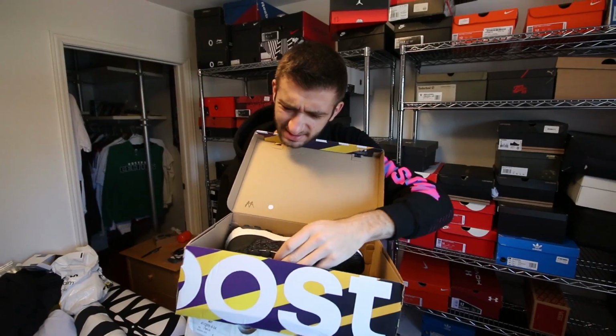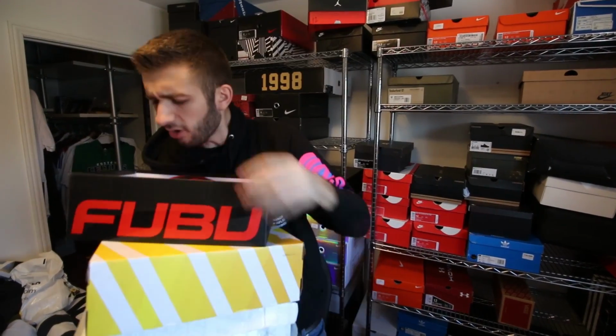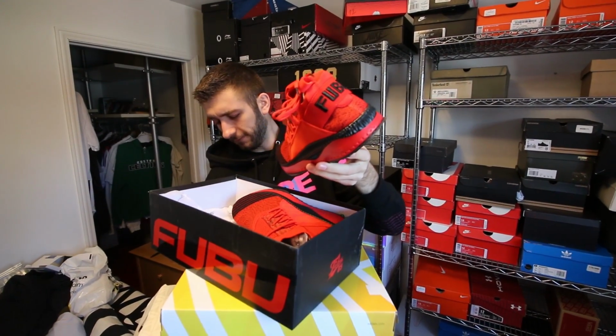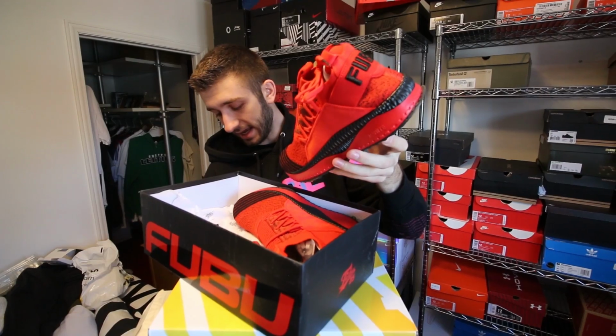Did I get mud on these? Last pair, I'm never gonna sell these. This is gonna take like 8 years to sell. Oh, no, never mind. These are actually sick. These are the Puma Sugi Jun Fubu BHN. I feel like that needs to be said like Puma Sugi Jun Fubu.